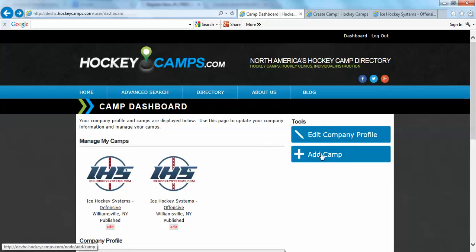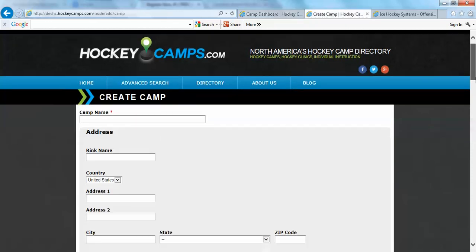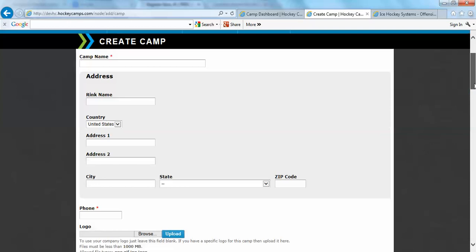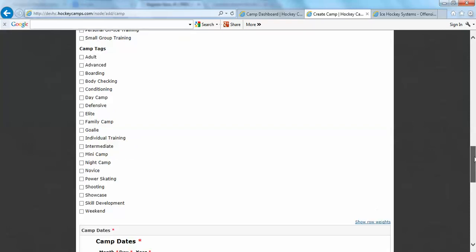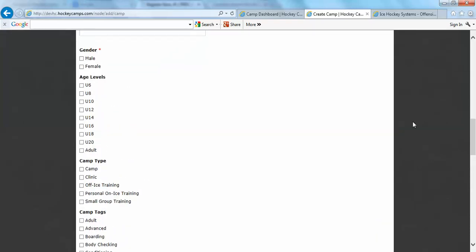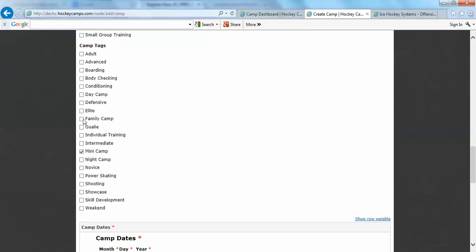If you want to add camps, you just click on Add Camps, and it's going to bring you to a page that looks like this. And here you're just going to put in the camp name, just some more information and description on your camp and what it's all about. It's really simple, and you can tag a number of different things, age levels, different camp types and different tags. Whatever applies to your camp, you can add it in there. So whatever the case may be.